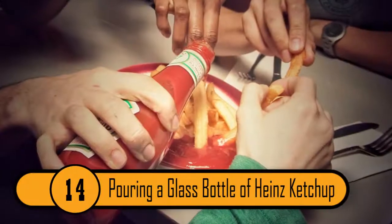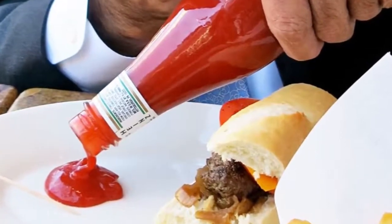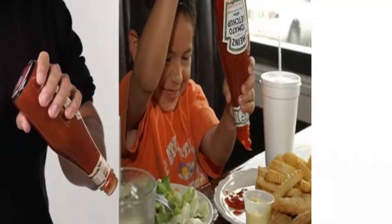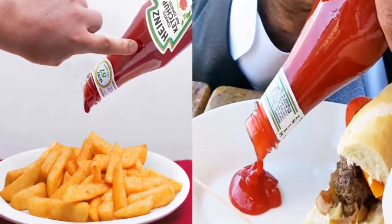Number 14. Pouring a glass bottle of Heinz ketchup. If you're having trouble getting the ketchup out of your glass Heinz bottle, banging on the bottom is a waste of time. It won't work. Instead, tap on the number 57 that is etched into the side of that glass bottle. That is the sweet spot that'll make the ketchup come out faster and easier.